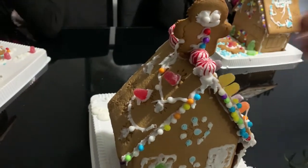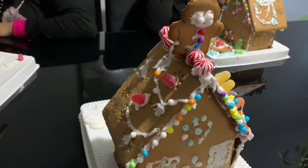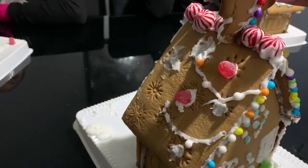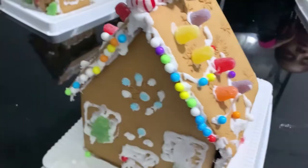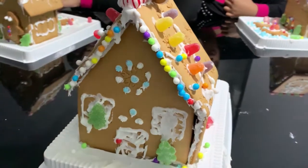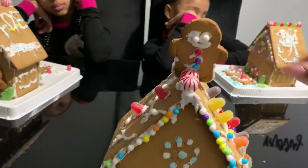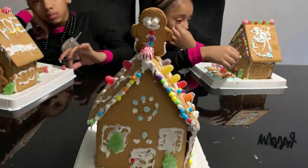So, here's a little tip, guys. When you do a gingerbread house, it's very important for you to apply extra icing onto the gingerbread house so everything can stick, because we had it falling apart several different times. But, you know, it came out good along the way as well. We put a little gingerbread man on top of our house. So this was an amazing family project that we have done.